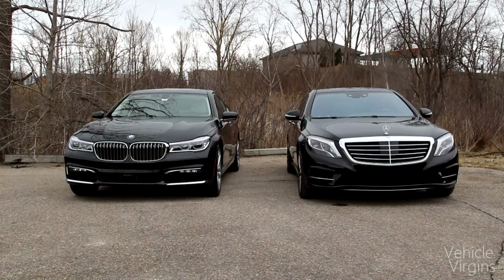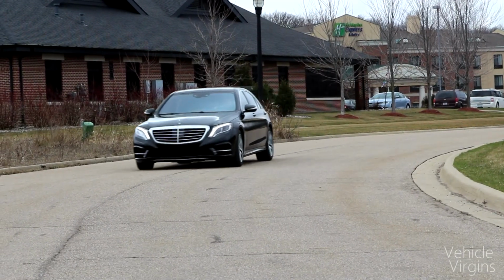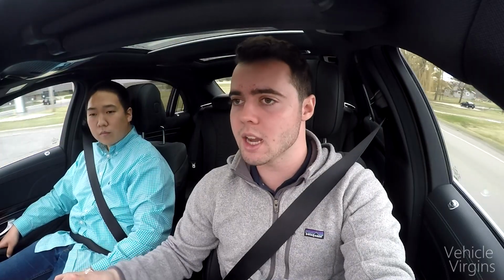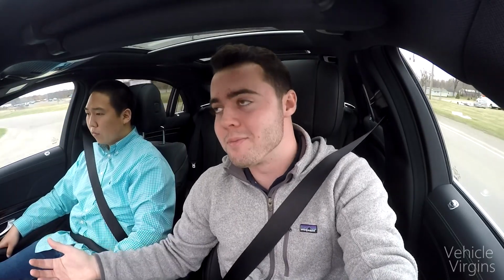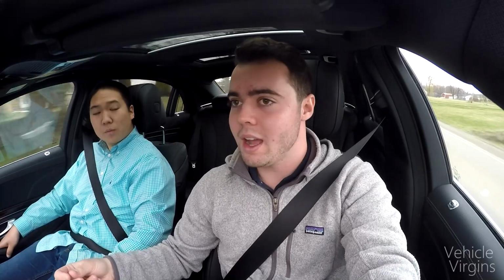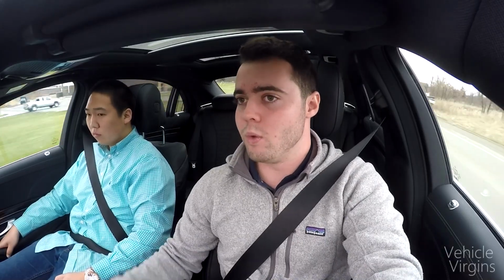Yes. So if you are, I would say, honestly, a younger buyer, you're probably going to be more interested in the 7 Series. It's more futuristic, modern, and has the cutting edge technology. There's a reason, other than the price, of course, that most buyers of this car are older. It suits that clientele a little bit better. But overall, honestly, we can't really pick a winner.